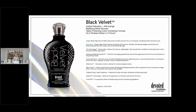Next, we have Black Velvet. So this is Black Velvet right here. This one is like the sister to Filthy Rich. So Black Velvet is also going to be super dark. It does have DHA, natural, and cosmetic color in it as well. I would just say that this one is a little bit more mattifying. So it does definitely give your skin a more matte finish.